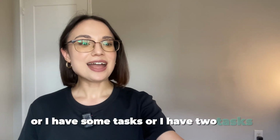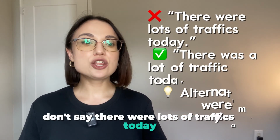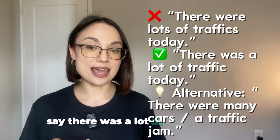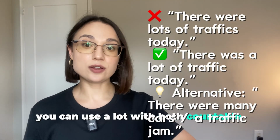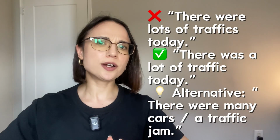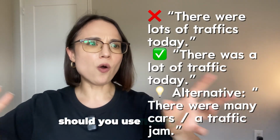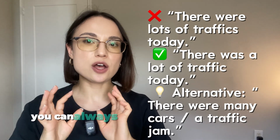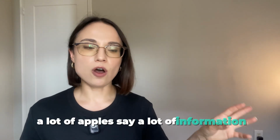Number 7, traffic. We all hate heavy traffic. Don't say there were lots of traffics today. Say there was a lot of traffic today. By the way, you can use a lot with both countable and uncountable nouns, which makes it so versatile. And whenever you're not sure if the noun is countable or uncountable, should you use many or much, you can always replace those with a lot of apples, a lot of information, a lot of advice.